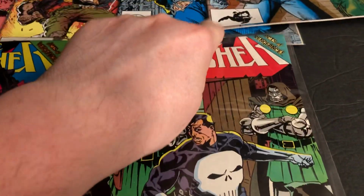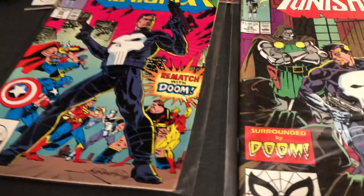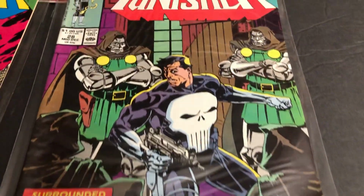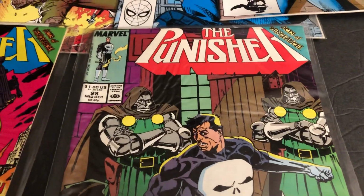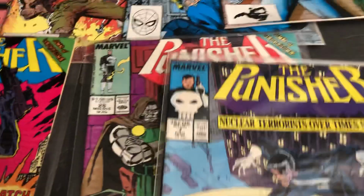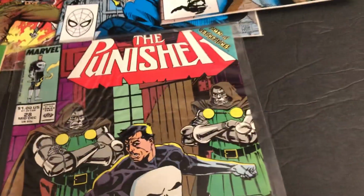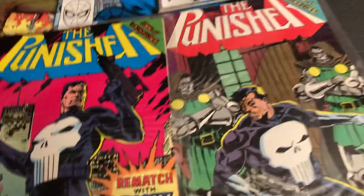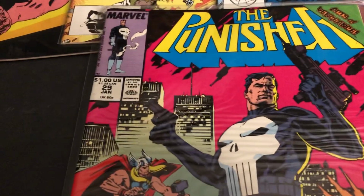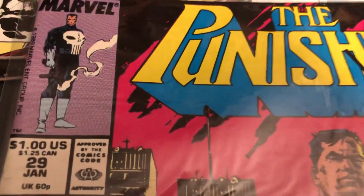They usually did a full-body one when they went horizontal instead of the vertical for the Spidey and the UPC space. So that's kind of a cool one. I might look through these two here. So you see they changed the cover corner from that to that, full body. And then the next one, Rematch with Doom, another of the Acts of Vengeance. That was kind of a cool crossover there, and what is that, 1989?